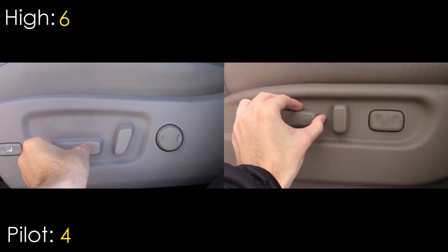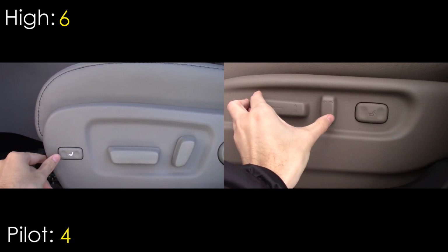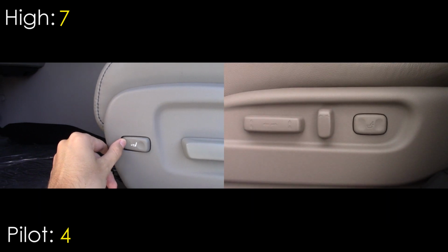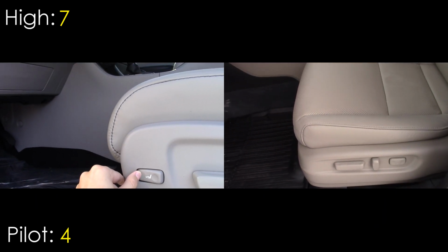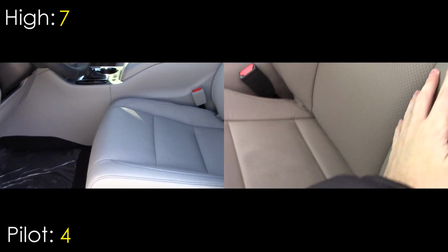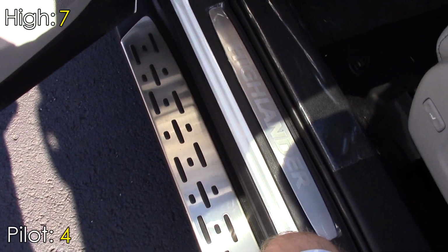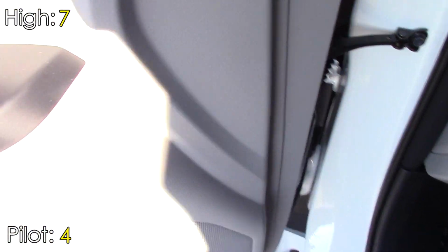The seats themselves are 10-way power adjusting on the Honda, but the Highlander one-ups it with 12-way power adjustment, thanks to the uncommon feature of power thigh extension. Both have multi-stage heating, ventilation, and 2-person memory functions. Getting into the Highlander is no easier than the Pilot. The running boards honestly get in the way more than they help, so I'd recommend skipping them.